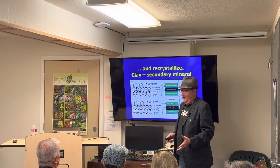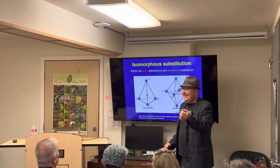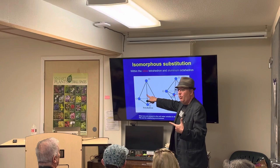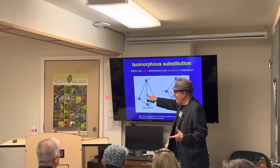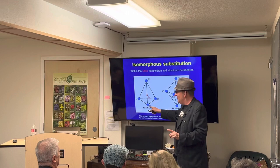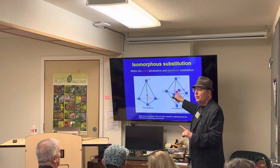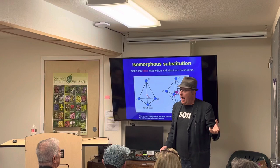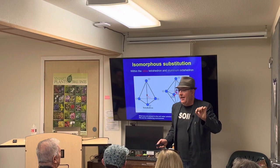Okay? As it turns out, it depends on the types of rocks that are dissolving or the types of organic matter that's decomposing, especially rocks. Some rocks, like dark rocks like we have around here, have more iron. They also have more magnesium. And as it turns out, iron has almost the same size and almost the same charge to fit into this tetrahedron. And magnesium has almost the same size and almost the same charge to replace the aluminum in the aluminum octahedron. Hold on. Here it is. So when that happens, where there's darker rocks, there's more of these substitutions into the crystalline lattice that don't satisfy all the charges in the crystal.